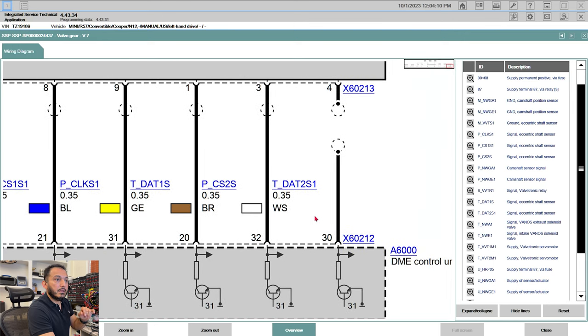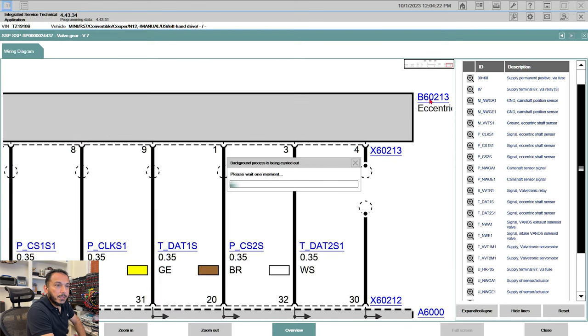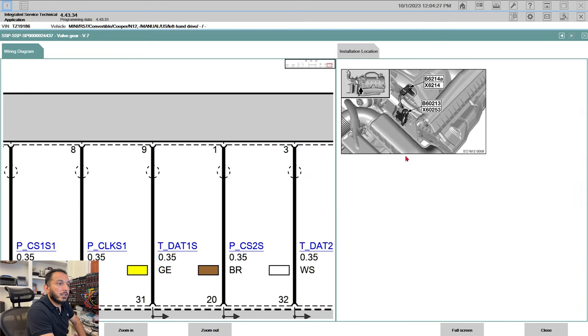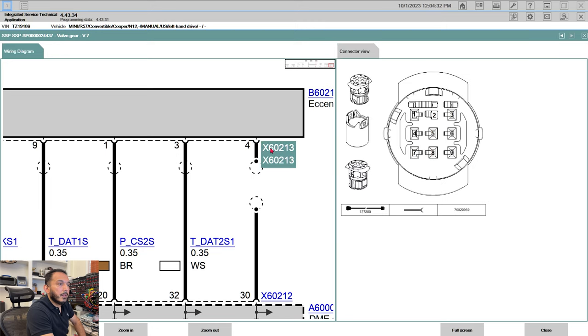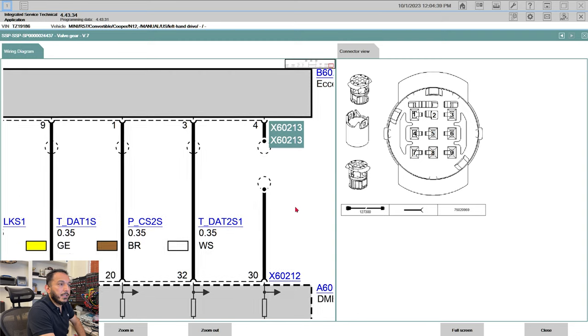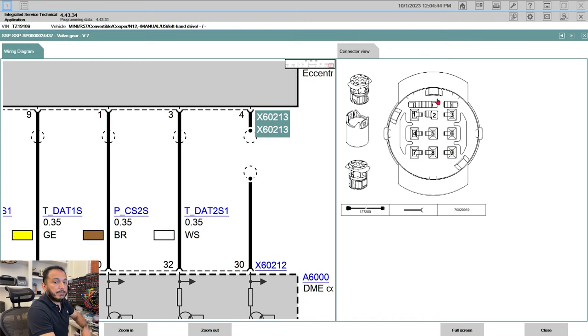Not sure what this wire is in here, because it looks like it's nothing. Yeah, it's not showing this going into anything. Another way to find out is to go over to the actual component. If we click on the component, well, it's just showing me an installation. Let's see if we can click on that connector. So, yeah, it looks like it's empty, because we have no name. If it's no name, that means it's empty. So this is the connector on the eccentric shaft sensor.